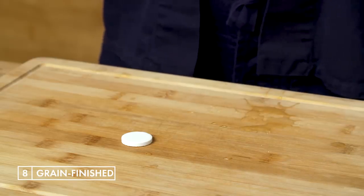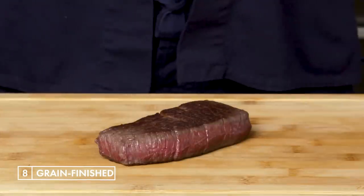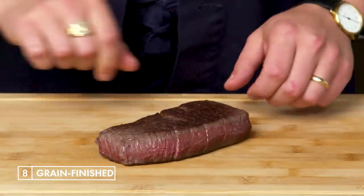Ah, that feels better. Oh, good. The steak's back. I was worried we'd lost him.